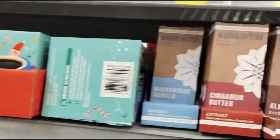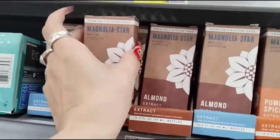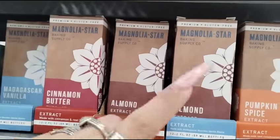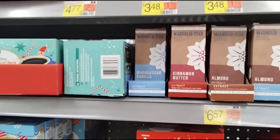All right, they also have cinnamon butter, made with cinnamon and real butter. Oh, it's like for baking, it's like butter you eat. Okay. And then pumpkin spice almond, that's $6.87. Eesh, that's expensive.